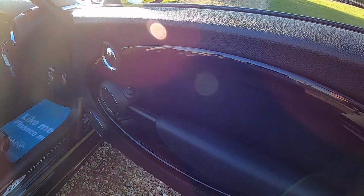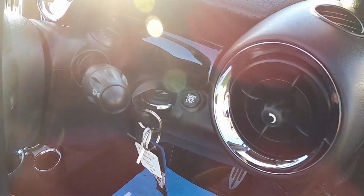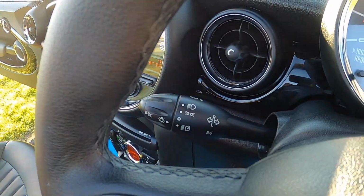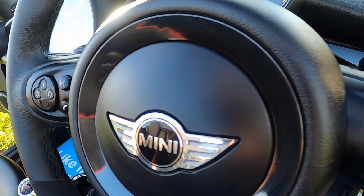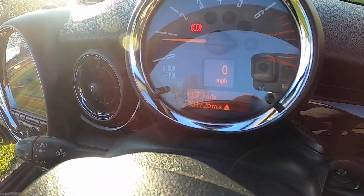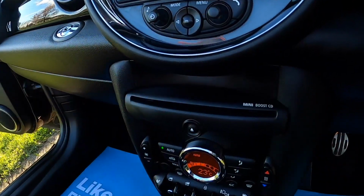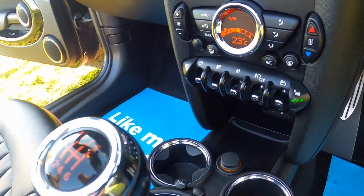Inside, it's got the piano black interior trim, electric wing mirrors. It's got the visibility pack, auto lights, auto wipers, and auto dimming rear view mirror. The Alcantara steering wheel with telephone and audio controls and cruise control. It's covered just over 101,000 miles. Chili pack models also have the climate control.